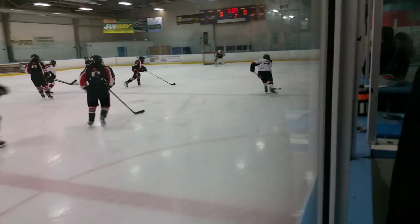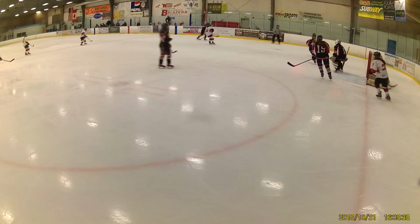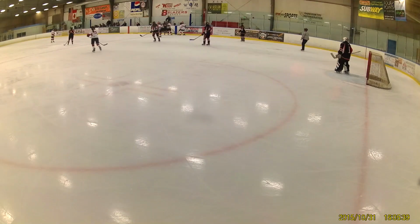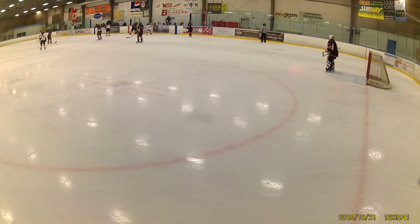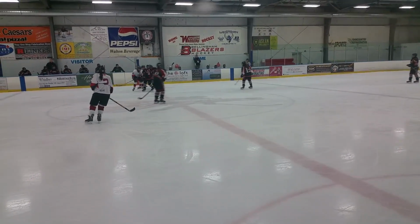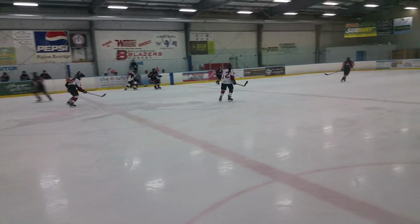On the right-hand side, she's got Hannah heading towards the net on the middle. There's Amy, winds up, shot, goes just wide on the far side. All the way off the boards, and still in the zone, and it'll come out. Ellery digging for it there. Looks like Sophie's holding the man up, so she can't get to it. Sophie spins and puts the puck back into the Surrey zone.